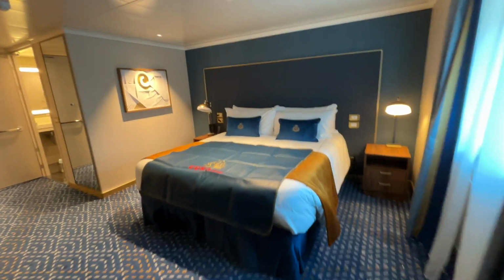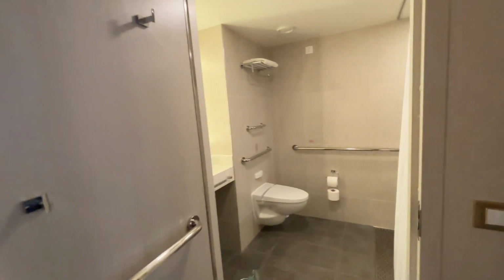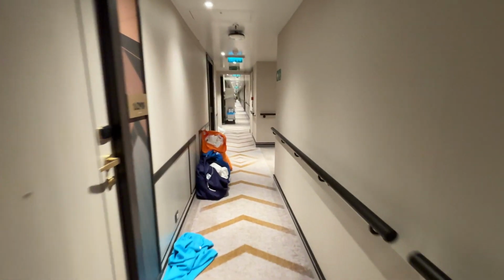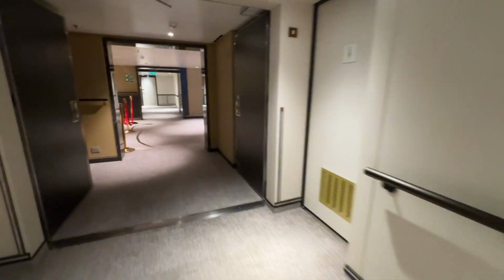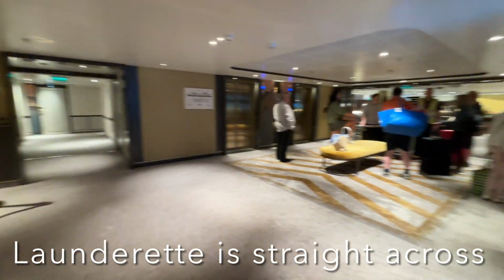I'm just going to take you out to show you how near you are to the atrium, which will make it easy for the lifts, etc. So you just go out to the right here, and this is the ground level 1 of the atrium. And if you're to come this way, there's your water. And here's your lifts.